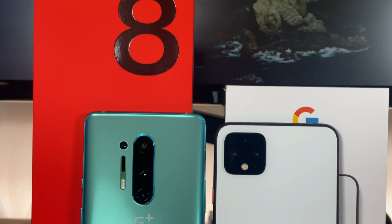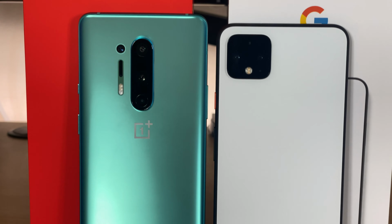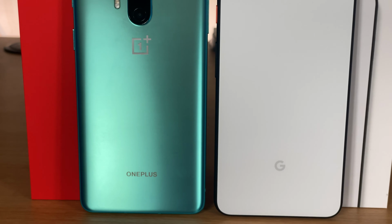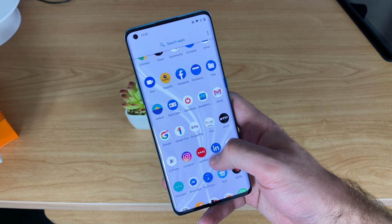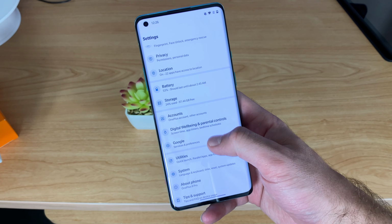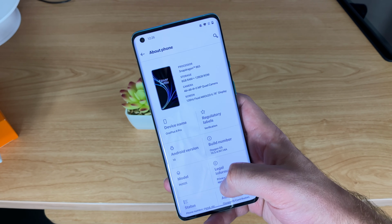Next up is performance, which is pretty different between these two phones, which makes sense. Unfortunately for Google, the Pixel release schedule means that its hardware is almost always out of date. While the Pixel 4 XL offers a Qualcomm Snapdragon 855 with 6GB of RAM, the OnePlus 8 Pro offers a newer Snapdragon 865 with either 8GB or 12GB of RAM, and that does translate to a much better performance.